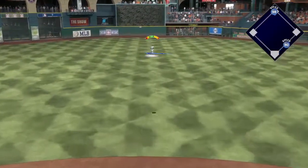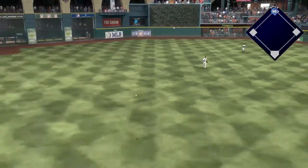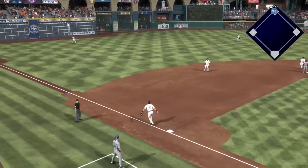High fly ball out to straightaway center. Kiermaier is there now, and he has it. 2 gone.